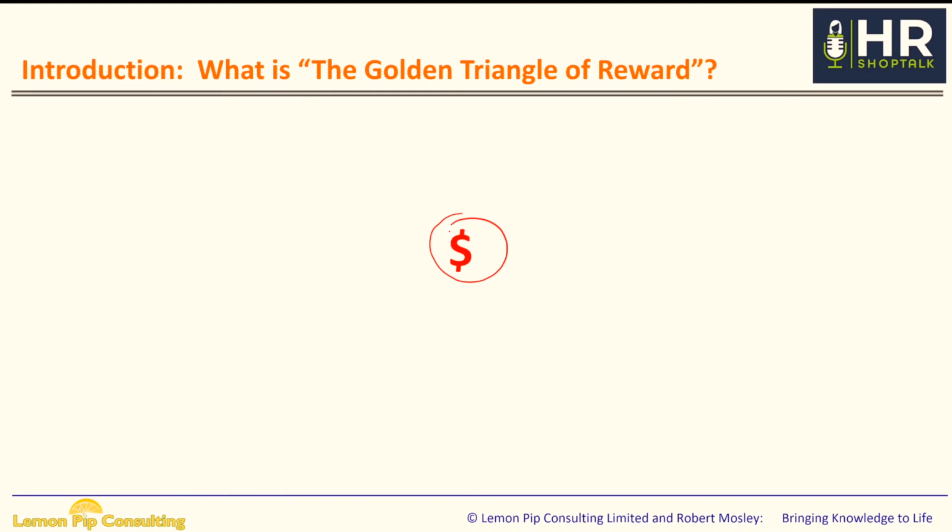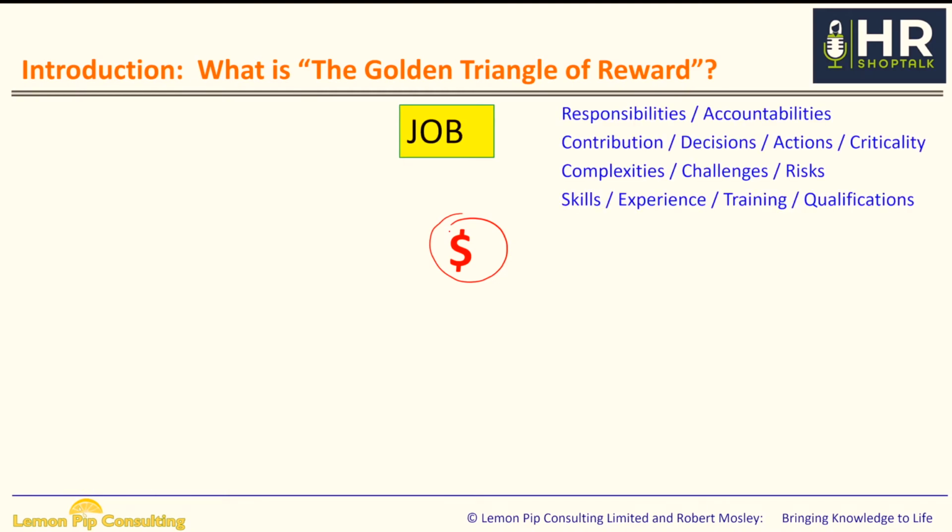And that means you've got to know all about the jobs that they're doing. What is each job responsible or accountable for? What does each job contribute to the business? How critical is each role? What are the complexities, the challenges of each job? And what are the skills needed to do each job? The skills, the training, the education, the experience, the qualifications. In other words, the competencies.